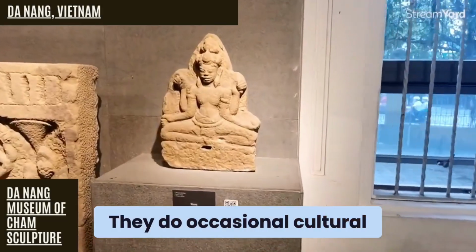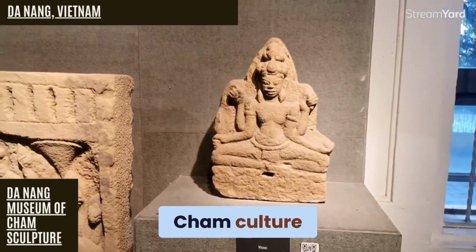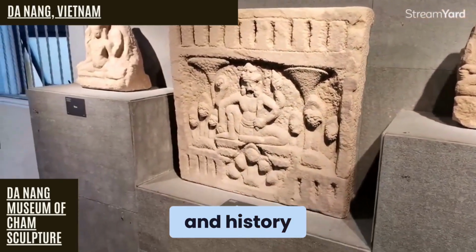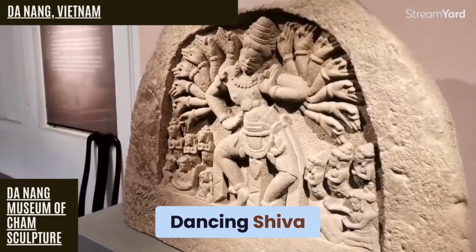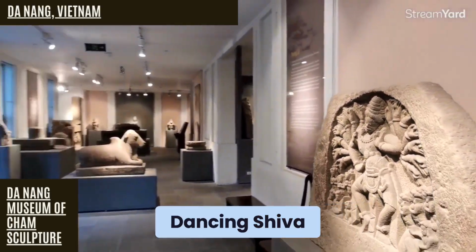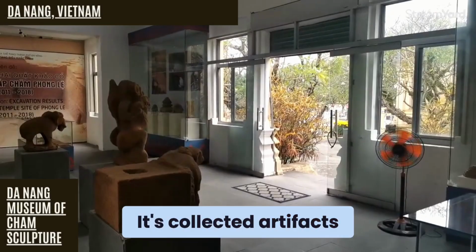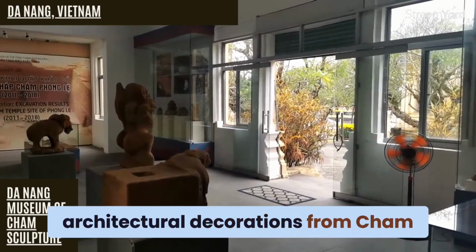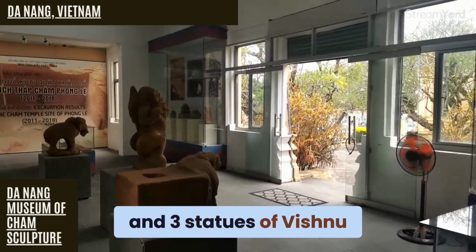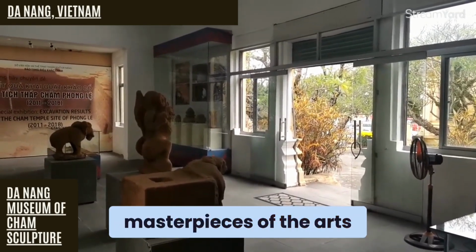They do occasional cultural performances and lectures on Cham culture and history. That's Vishnu, by the way. Oh, okay. Dancing Shiva. So these are from different sites too. I was asking whether they're all from the same place. Collected artifacts, including linga, architectural decorations from Cham temples, the dancing Shiva, and three statues of Vishnu are rare sculptural masterpieces of the arts of the Champa.